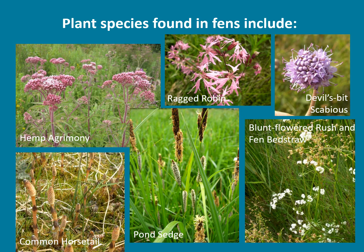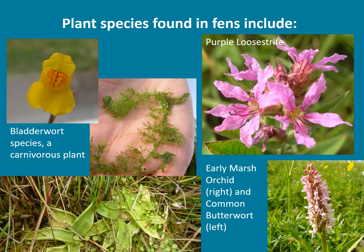A wonderful array of plant species can be found in alkaline fens, and these include hemp agrimony, common horsetail, ragged robin, pond sedge, devil's foot scabious, blunt-flowered rush, and fen bedstraw. Further plant species include bladderwort, which is a carnivorous plant that favours low nutrient environments, purple loosestrife, butterwort, which is another carnivorous plant, and early marsh orchid.